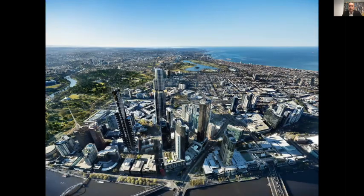And what's driving that is really what drives people to cities. I mean, the residents of this building have a walkable lifestyle. They're close to employment, they're close to entertainment, they're close to arts and parks, they're close to the bay, the cultural facilities. All of these things are what makes cities great and makes people want to live in cities like this.